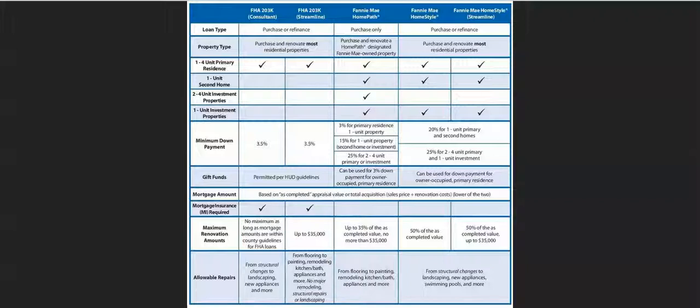Okay, when it comes to gift funds for the Fannie Mae HomePath loan program, the only gift funds that are allowed are if it's going to be your primary residence. So much like the 203k, if it's going to be your primary residence, then gift funds are allowed for the 3% down payment. However, if it's going to be an investment property or second home, you're going to be required to have the 15 to 25% down payment, and gift funds won't be allowed.